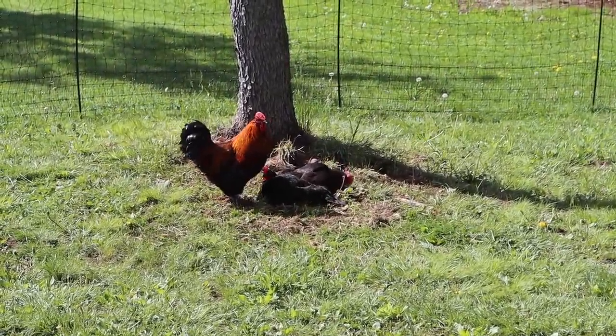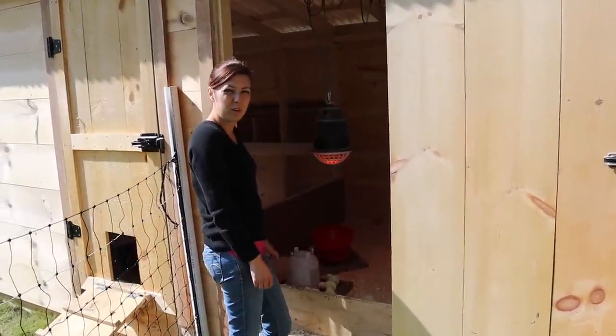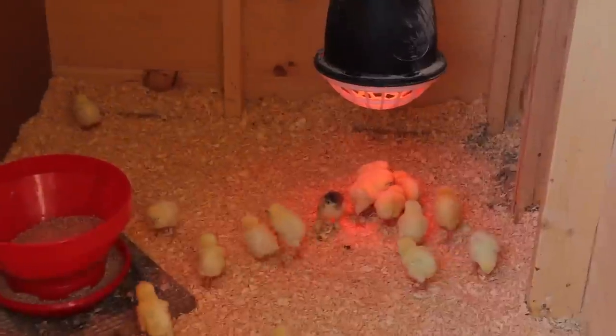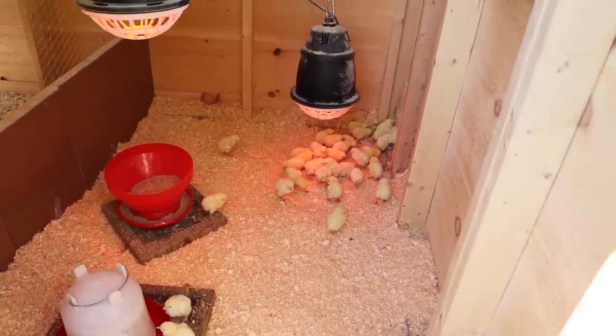Rusty's enjoying his dust bath this morning. 41 Cornish cross and one surprise cutie. Look at his feet. Yep. Be curious to see what kind of, maybe some kind of fancy breed. They're nice and cute at this stage, but when they get bigger, they're not so cute, are they? No.